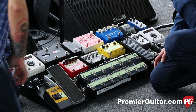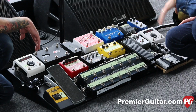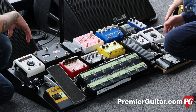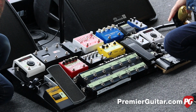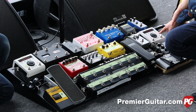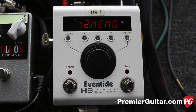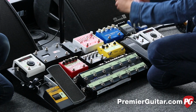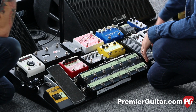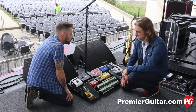So speaking of the H9s, you have 2 on the board. Yep. One is before the gain stages and one is after. Gotcha. I think there's a new feature in these now where you can split the functionality and have it change because it's a stereo pedal, but then you wouldn't be able to get stereo on your post gain stage one.